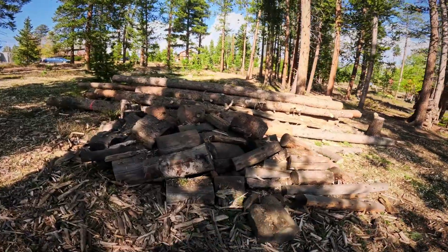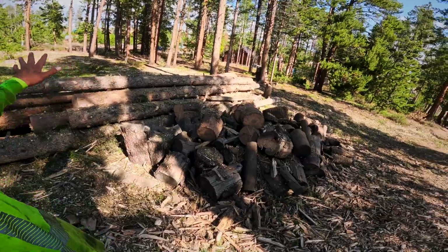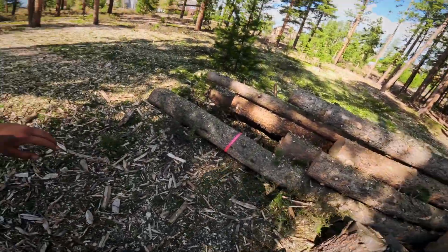Here is all of our bunked logs. One of the homeowner's neighbors actually wants to have all this for firewood, so all of this and all of this we bunked up for him.